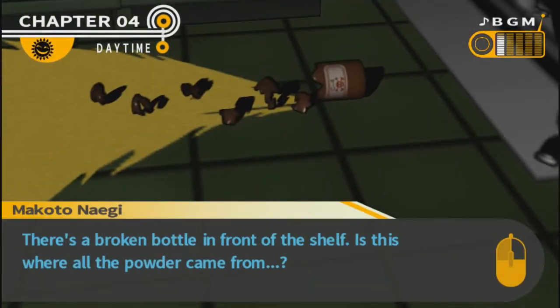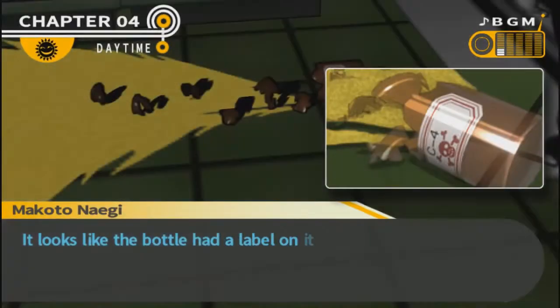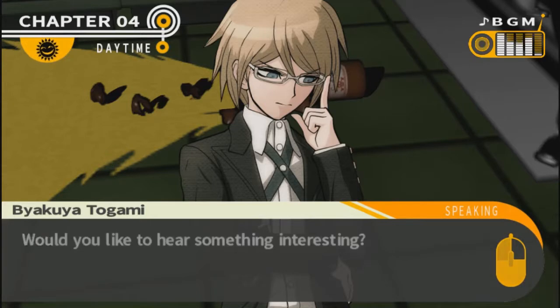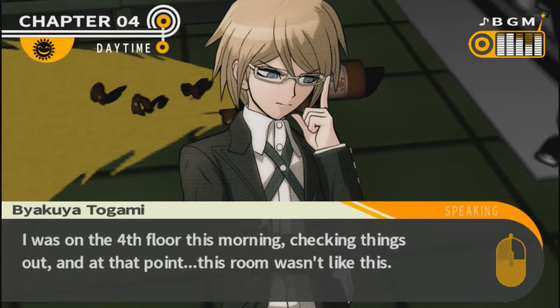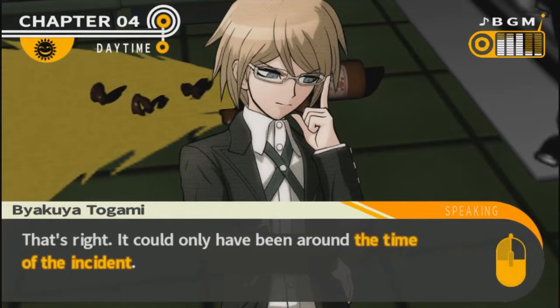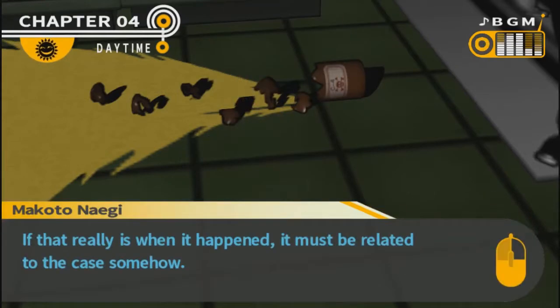There's a broken bottle in front of the shelf. Is this where all the powder came from? Looks like the bottle has a label on it, Chem C4. Would you like to hear something interesting? I was on the 4th floor this morning checking things out, and at that point, this room wasn't like this. And this powder must have been spilled. In other words... That's right, it could only have been around the time of the incident. And if it really is what happened, it must be related to the case.